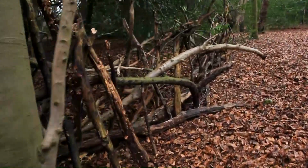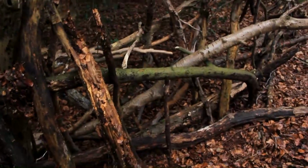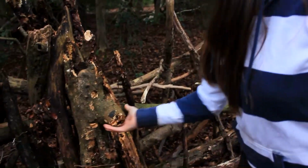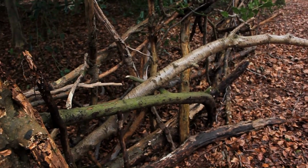The wall is looking good. I like how you stacked it. Thanks. So the vertical sticks stop the... Well, they kind of work together, don't they? Yeah.